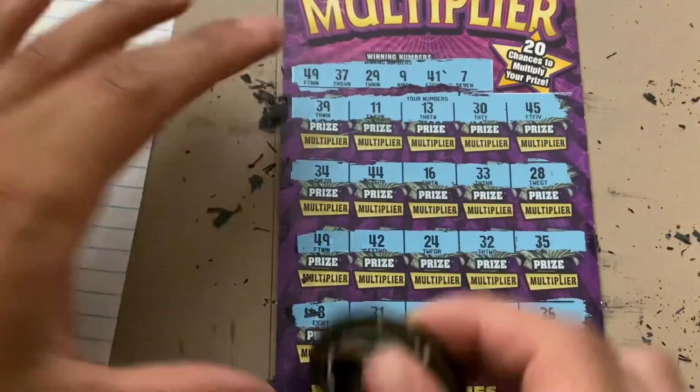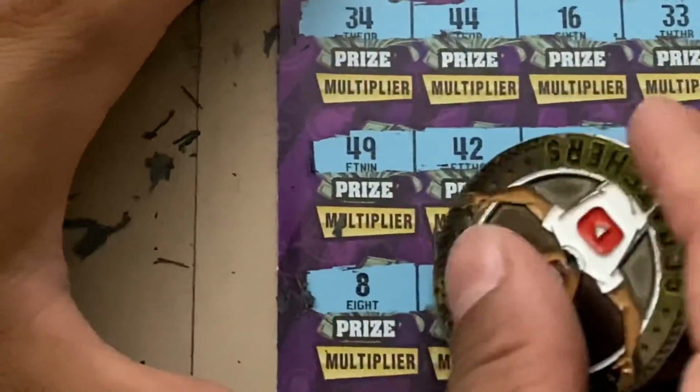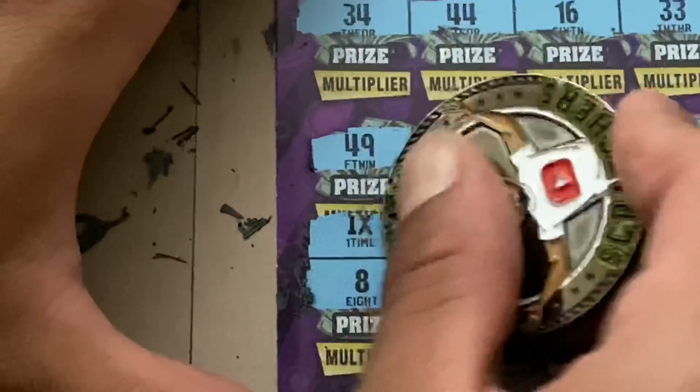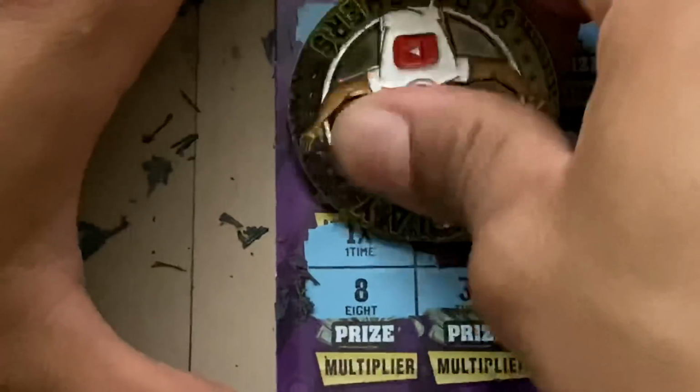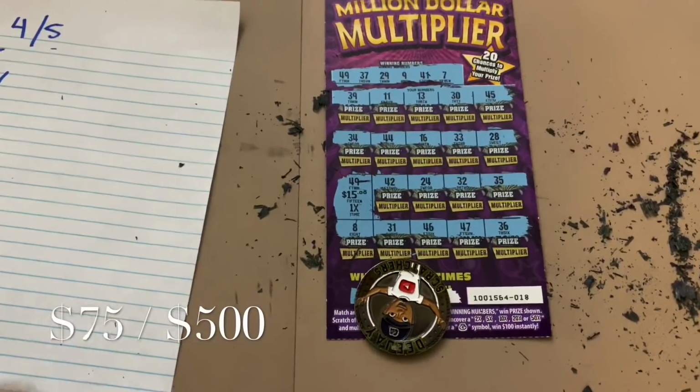45, 30, 39. 49, all right. Missed that 49. All right, come on, give us a real multiplier one time. 15. All right, $15 winner, $5 profit.